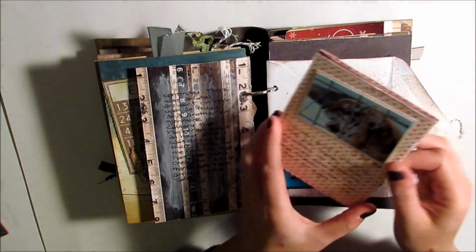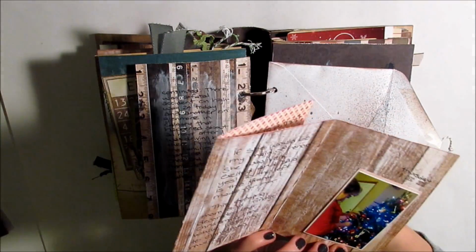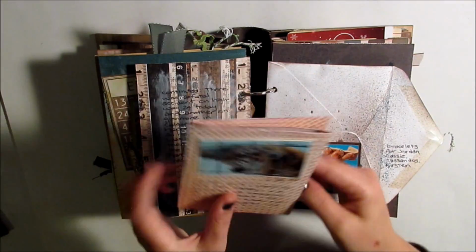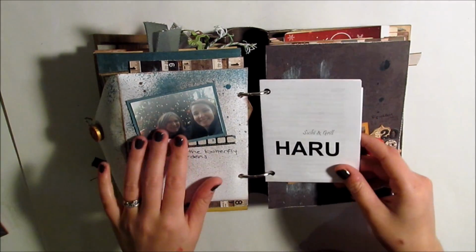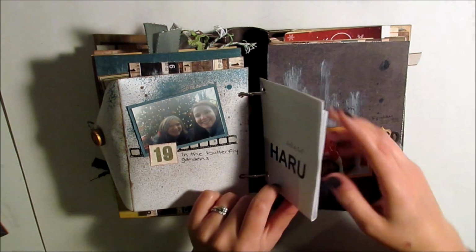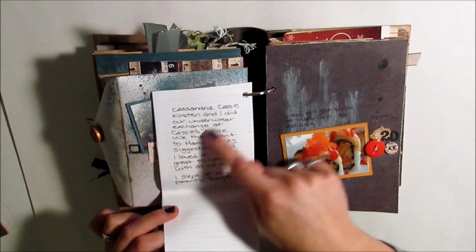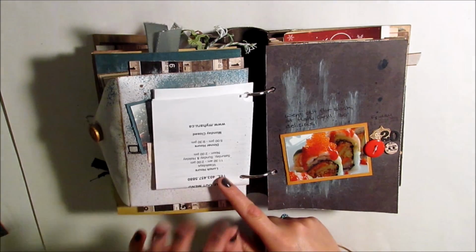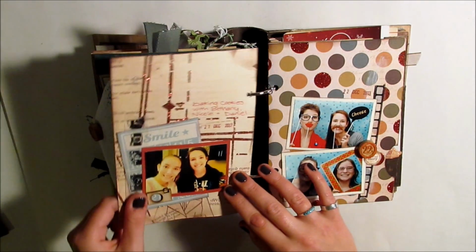Literal documenters, I guess. This day we went to the zoo, my friend and I, and set up my parents' Christmas tree. There's a picture of us at the zoo. This is a food menu. I went out for supper with some friends that night, journaled about it right on the menu. I like including stuff like that. There's a picture of our sushi.